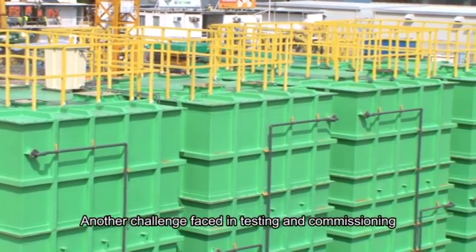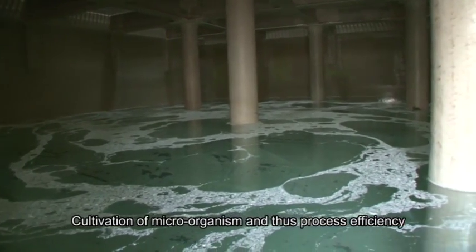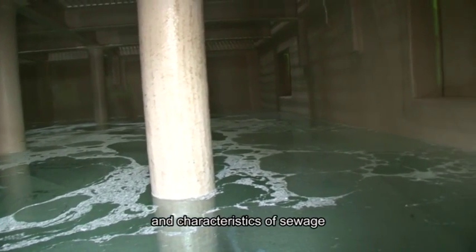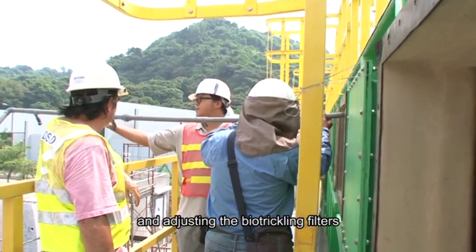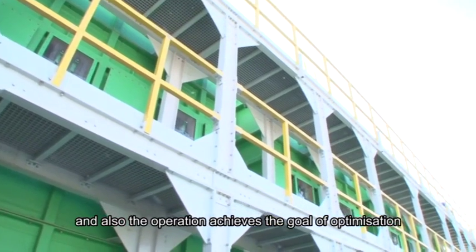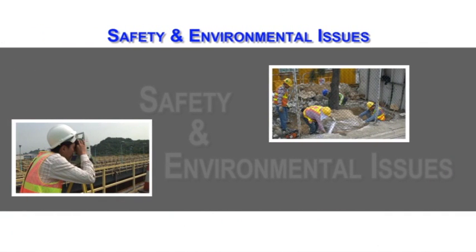Another challenge faced in the testing and commissioning of the biotrickling filters was the fine-tuning of the biotrickling filters. Cultivation of microorganism and thus process efficiency was affected by the environment of the sewage treatment works and characteristic of sewage. Thus, all parties, including the contractor, consultant and plant operator, spent considerable time on testing and adjusting the biotrickling filters such that the whole system can be operated efficiently, and also the operation achieves the goal of optimization of electricity, water and chemicals.